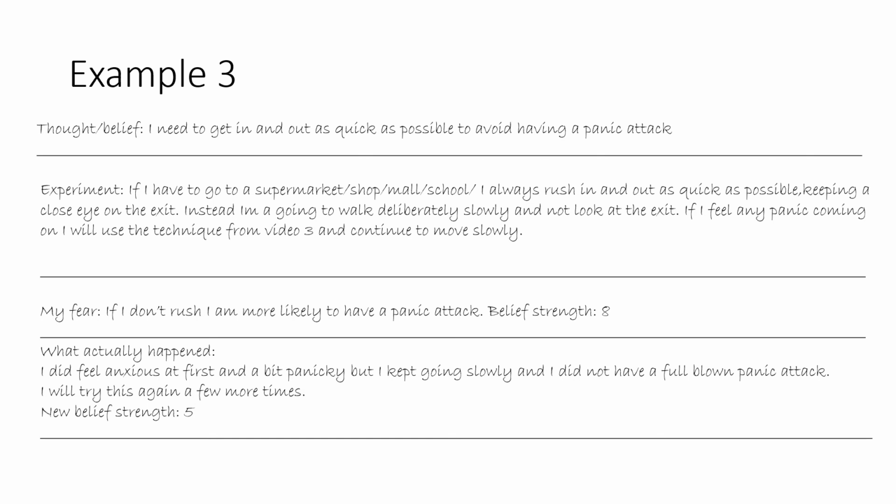For example, if you were trying to use the technique shown in video 3 for neutralizing a panic attack, but you found you could not stop gripping onto your partner or onto objects, just try again next time. Maybe next time, just see if you can just grip with one hand and keep the other at your side and relaxed. Break it down into pieces so that it's manageable.